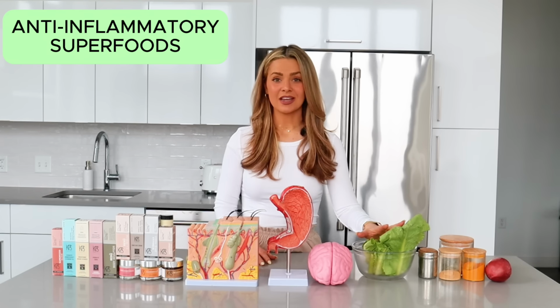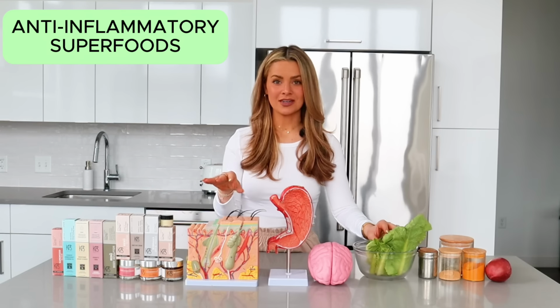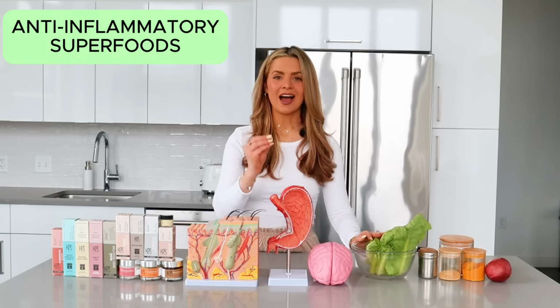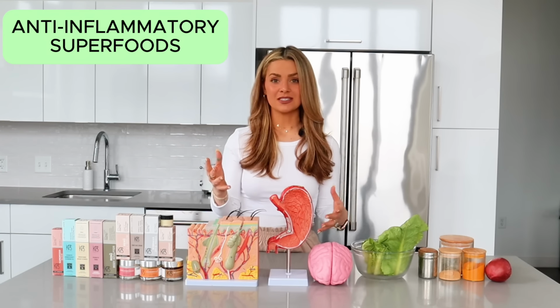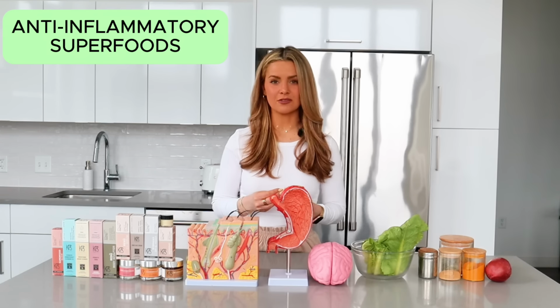One of the lowest hanging fruits is leafy greens. I tell people the ultimate hack is to add 2 handfuls of leafy greens at every single meal, no matter what you're eating. Even if you're eating a cheeseburger, take 2 handfuls of leafy greens, put it on that cheeseburger. Studies show that higher intake of leafy greens is correlated with a lower likelihood of developing diseases like heart disease or type 2 diabetes, which are fueled by chronic inflammation.